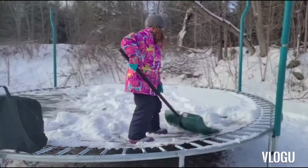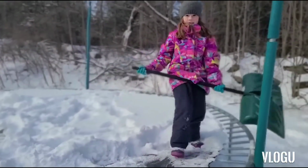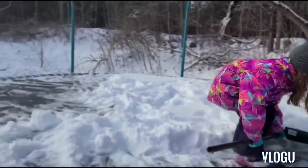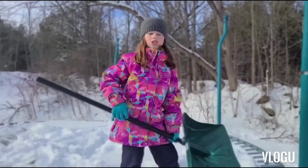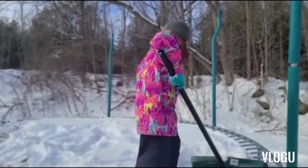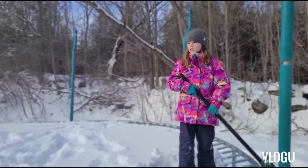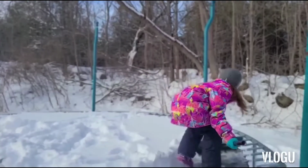So Michaela is still working away at clearing off the trampoline. I ended up giving her a shovel so she could make an area to sit down and hang out. She's got about half of it done, but it's heavy snow, isn't it, Mick? Yeah, it's really heavy. There's chunks of ice too. Yeah, but when you're done, it's going to be cool. It'll probably be really warm too because of the black mat. The sun will attract it and make it warm. Oh, it will? Yeah. Melt all the snow. Well, I don't know about that, but it'll make it a bit warmer for you.